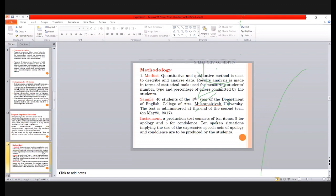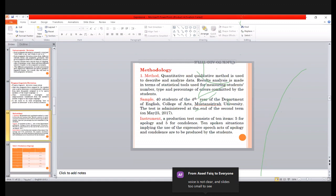Sample. For the sample, 40 students of the fourth year of the Department of English, College of Arts, Muslim University. The test is administered at the end of the second term on the 15th of May 2017, and the instrument is a production test. The test consists of 10 items, 5 for apology and 5 for condolence. In fact, 10 spoken situations implying the use of expressive speech acts of apology and condolence are given to the students, and they are asked to give utterances in terms of these situations.